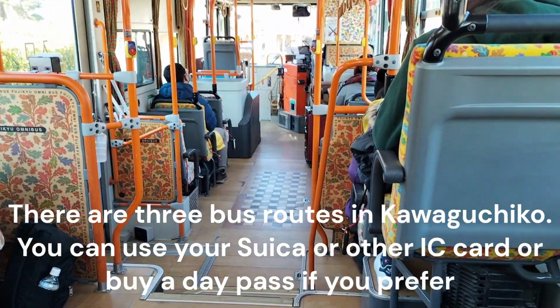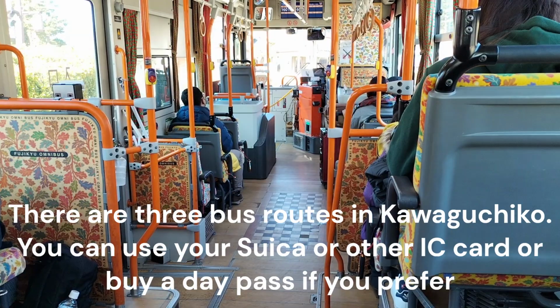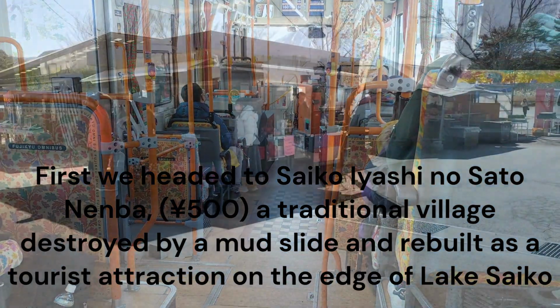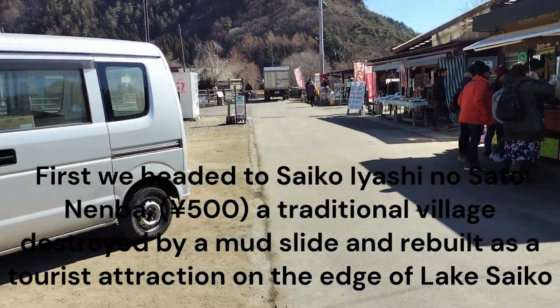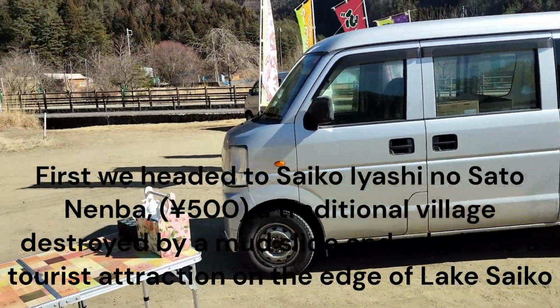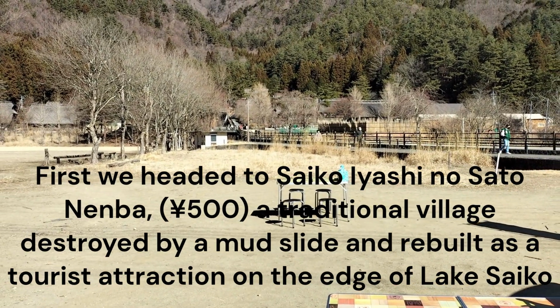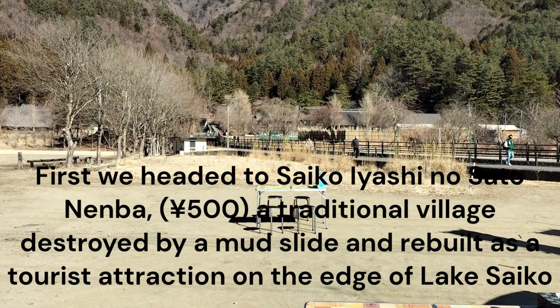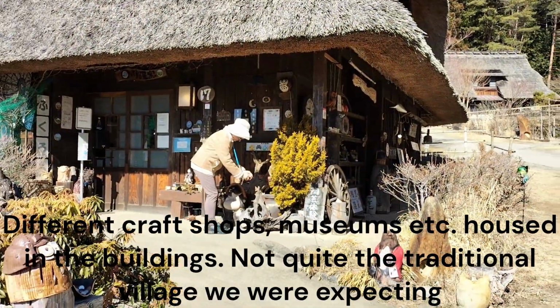Scuba signs. This to the, I can't pronounce it, Saito. It's a traditional Japanese village. It's up there somewhere. It's got a very long name which I can't remember. It's a village there basically.